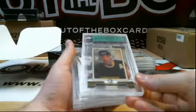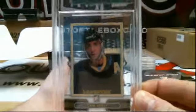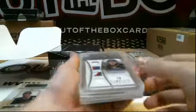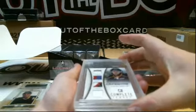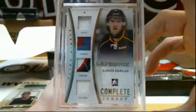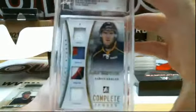All right, we start out with a base number 9 out of 50 of Cam Neely. Oh, very nice. Numbered 1 out of 7, we have a complete jersey gold of Aaron Ekblad. Very nice start. You can see number 1 of 7. If it would zoom, doesn't want to focus on it, but number 1 of 7, very nice.